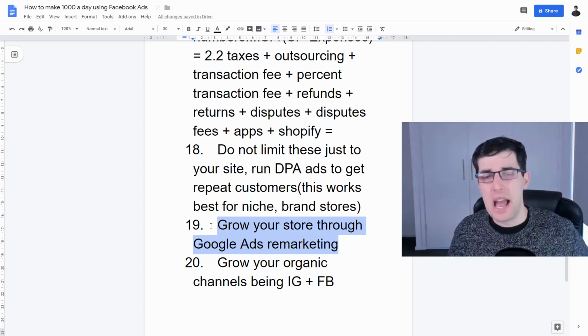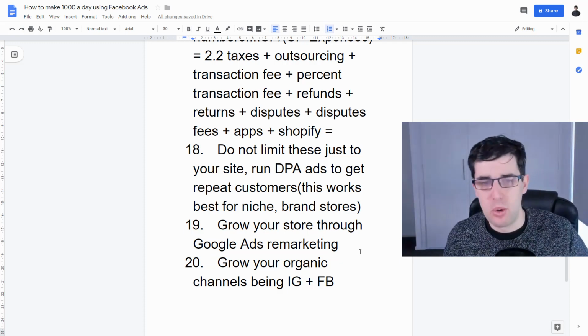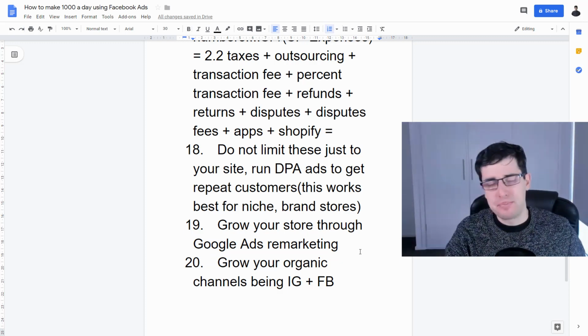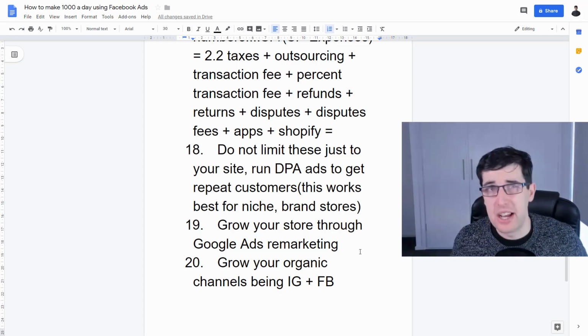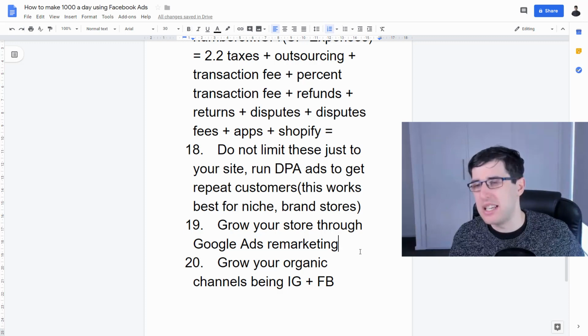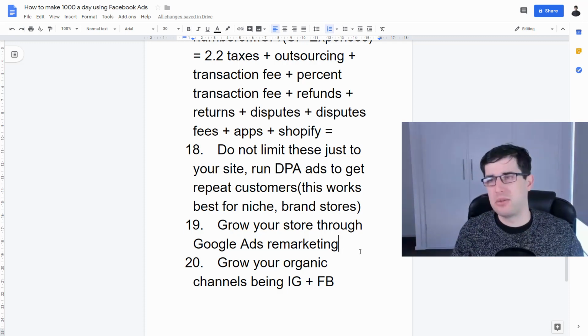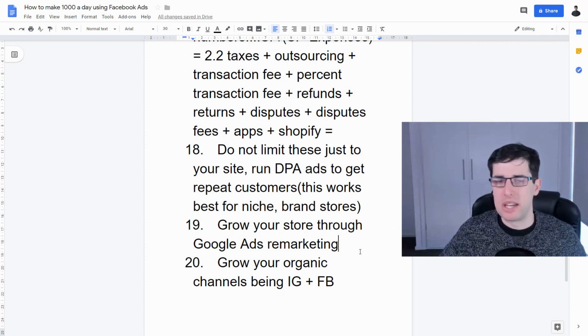Google is, and again, this works best for a brand, an actual more niche brand store. But it doesn't matter. You should do it. If you're spending $500 a day on Facebook ads and you spend $20 a day on Google, I nearly guarantee that $20 is probably going to bring you $50 to $60 to $70 revenue with like 2 minutes of work. I'm not even joking. In fact, it's probably going to bring more. I see it time and time again.